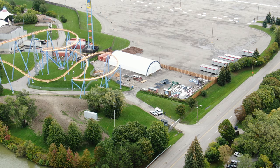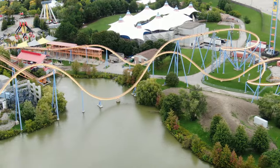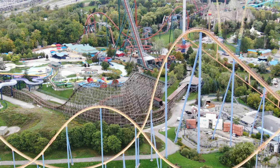Why does the grass look so green right now? Okay, anyway, sorry, the grass just looks so vibrant there.